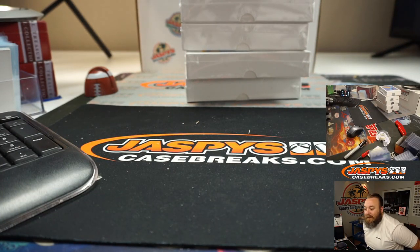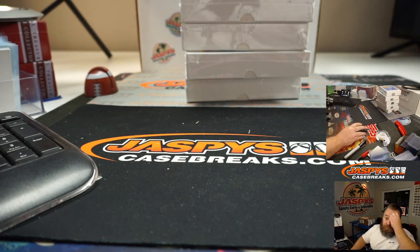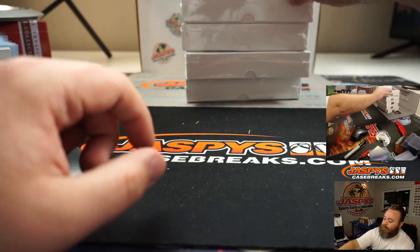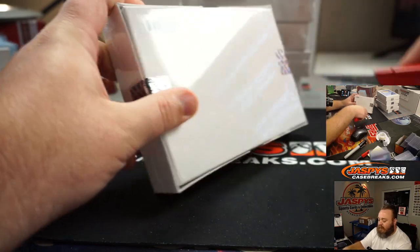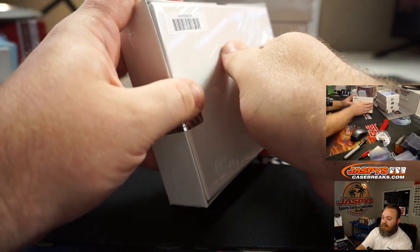We're going 93-94 Finest Refractor, Chris Webber, rookie. You got it, Chris. Cool. So we're going to print and rip. No talks of trade. I'm excited to see this stuff. Sales sheet only had 8 of the photos, but obviously lots of names.